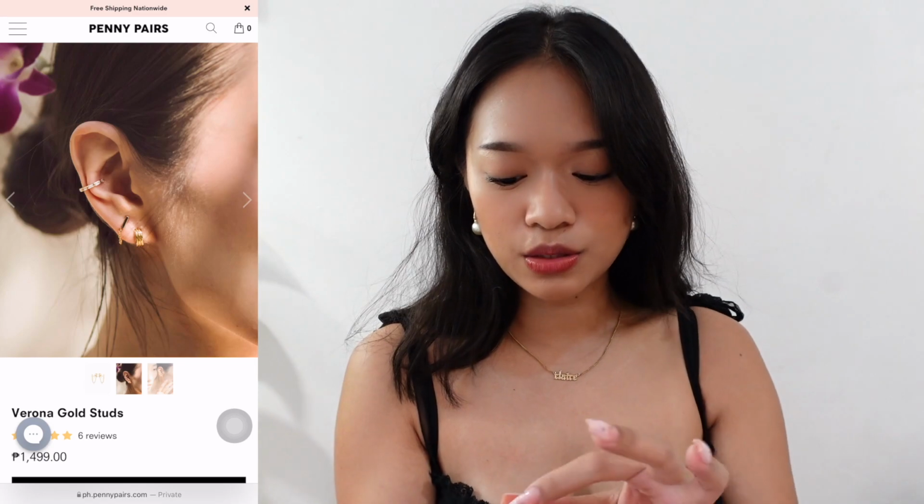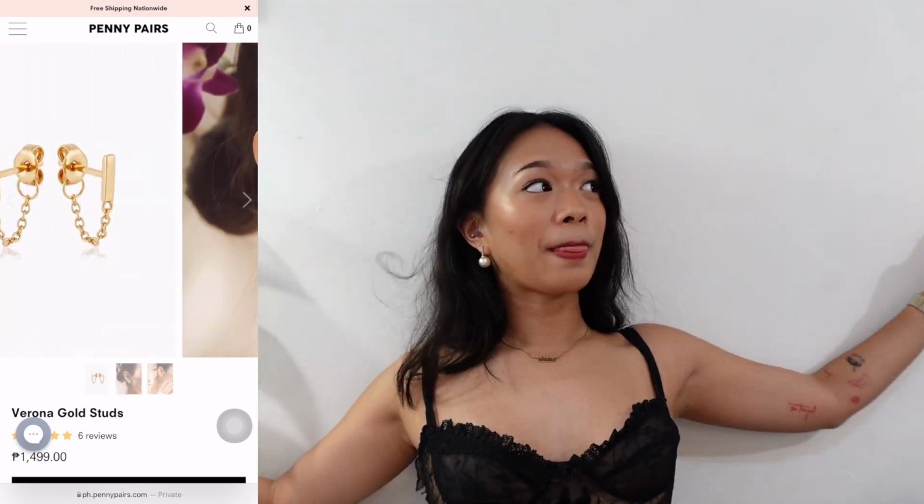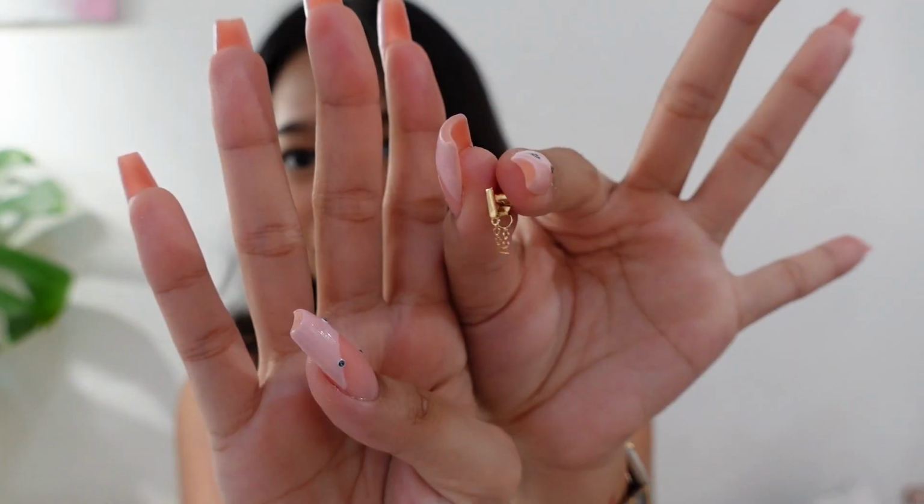So these are the Verona gold studs, if I'm not mistaken. So here they are. Oh my gosh, they are literally the daintiest. Wait, they are the daintiest things I've ever laid my hands on. I can't even hold it because of my nails, but oh my gosh, I'm so excited to style these.